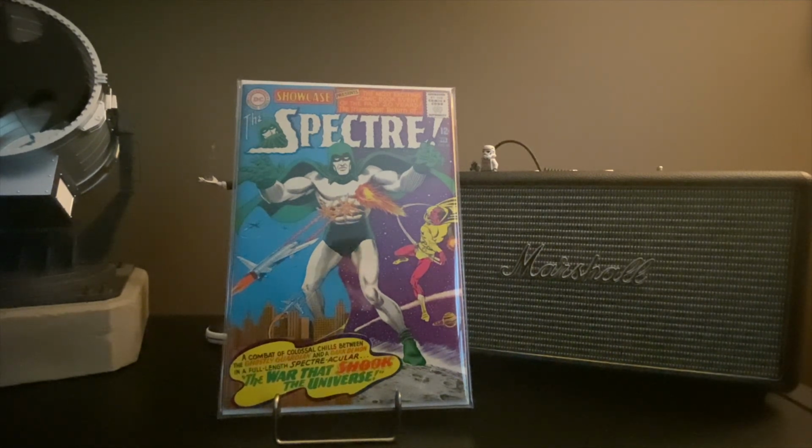So he's had a long history and multiple incarnations, but I'm real glad that I could find a nice solid copy of this book to add to the PC.